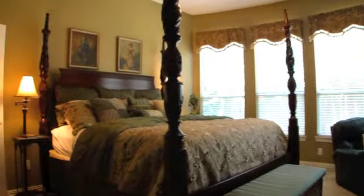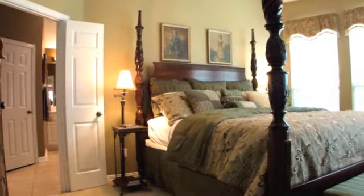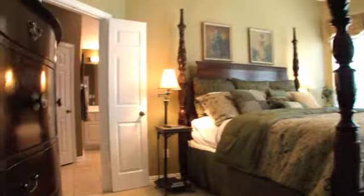Serene master bedroom and tranquil master bath with Jacuzzi tub, updated ceramic tile, sitting area, and built-in dressing mirrors.